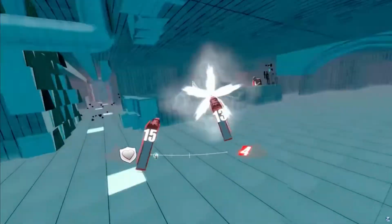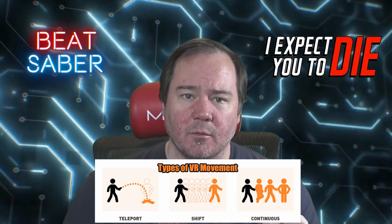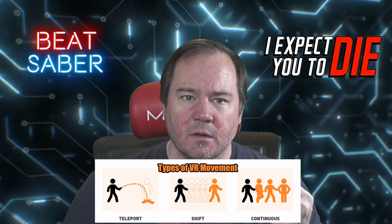Half-Life: Alyx and ones that you can teleport around in. If the movement has an option to blink or teleport, like say Doom BFG or Half-Life: Alyx, those are a little bit easier experiences because you move by moving the controller. You'll select where you want to go, and then you'll jump to that location. It's a little jarring, but it's not full-on motion like you're gonna get from actively moving in Boneworks, where the right analog stick will move you and you'll be running like you are in an FPS.